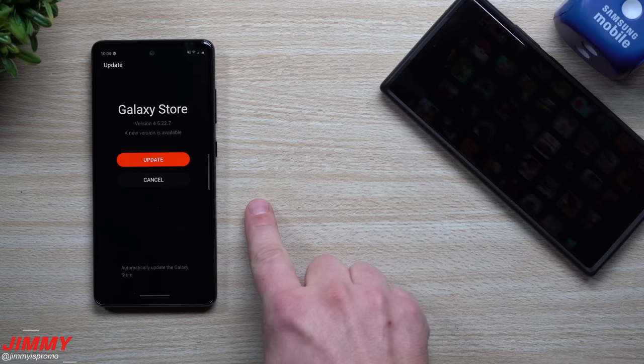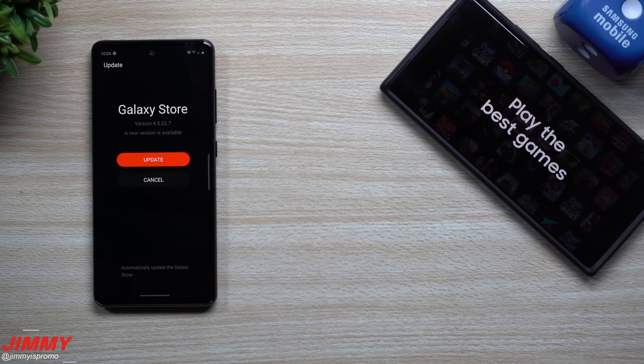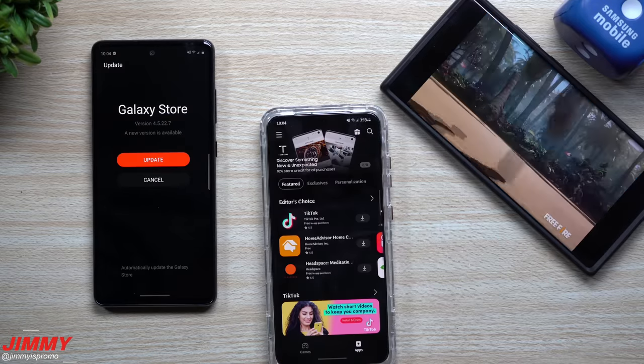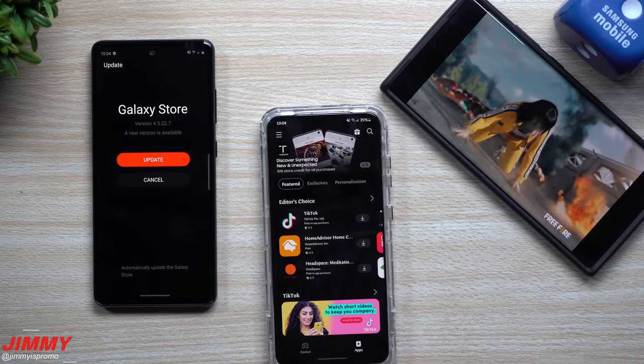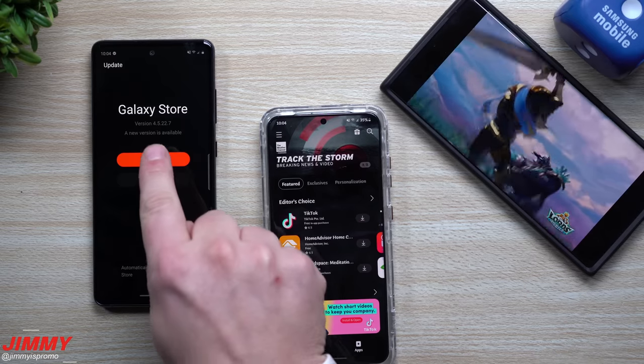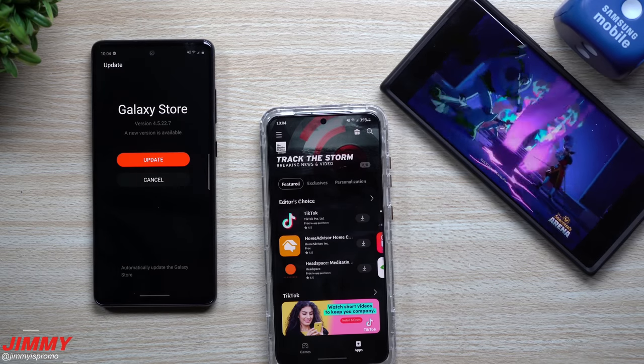Then I took a look at the Galaxy S20 FE, this one also has that update. But then when I moved over to the Galaxy S20, I went inside the Galaxy Store, I didn't see an update sitting there. So if you're looking for this brand new update from Samsung, the version is 22.7.